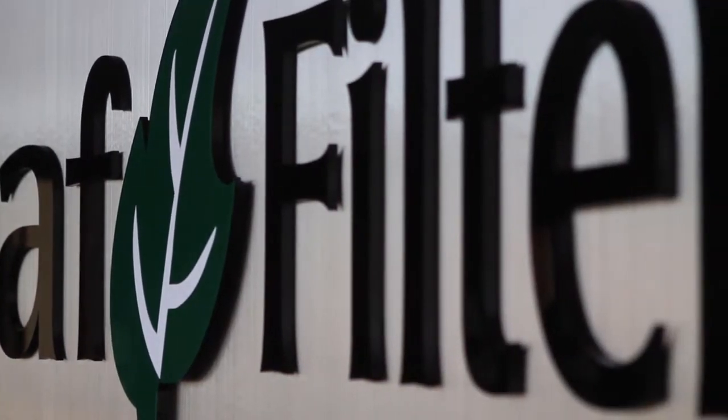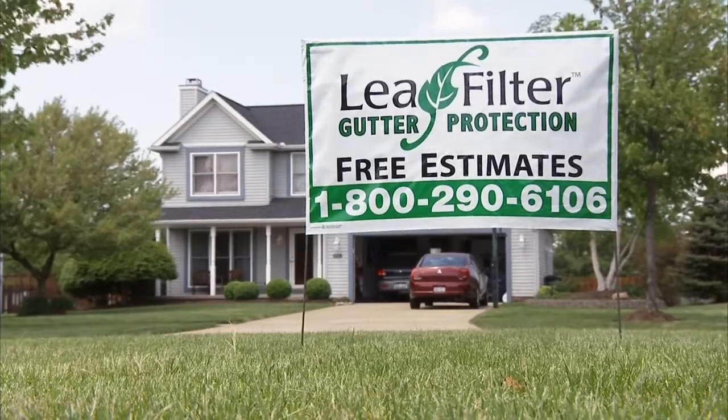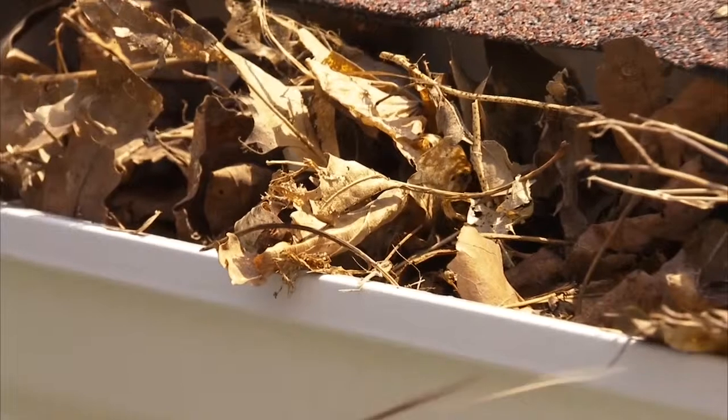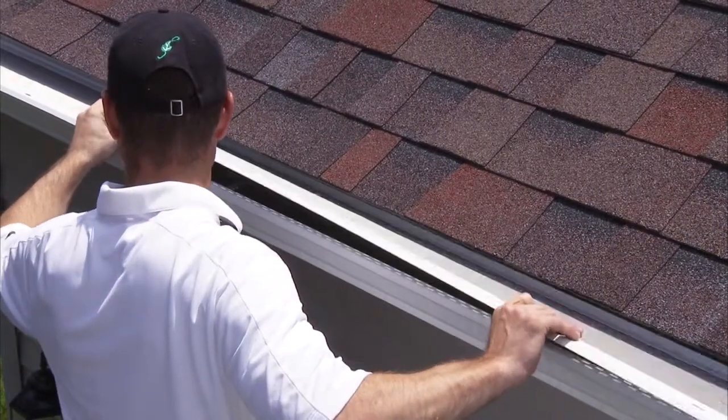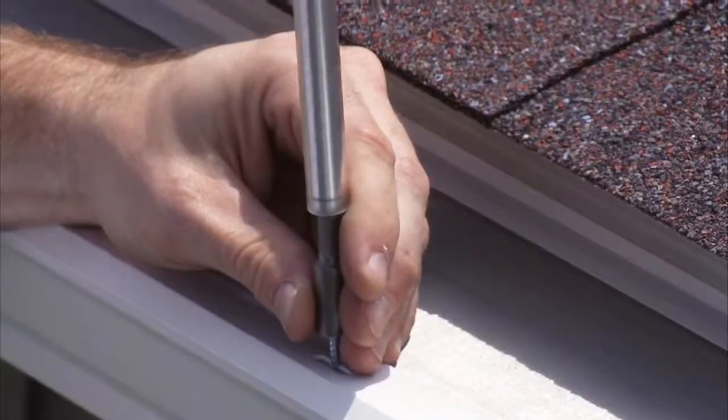My name is Chris Cunahan, and I am the Vice President of Sales for LeafFilter. Well, there's two major differences with our LeafFilter product compared to other gutter protections in the market today. The first one is that it's guaranteed never to clog, so nothing can ever get into your existing gutters to clog them. The second one, and maybe most important, is that our system does not get installed underneath your roofing shingles, so we do not disturb your roofing shingles.